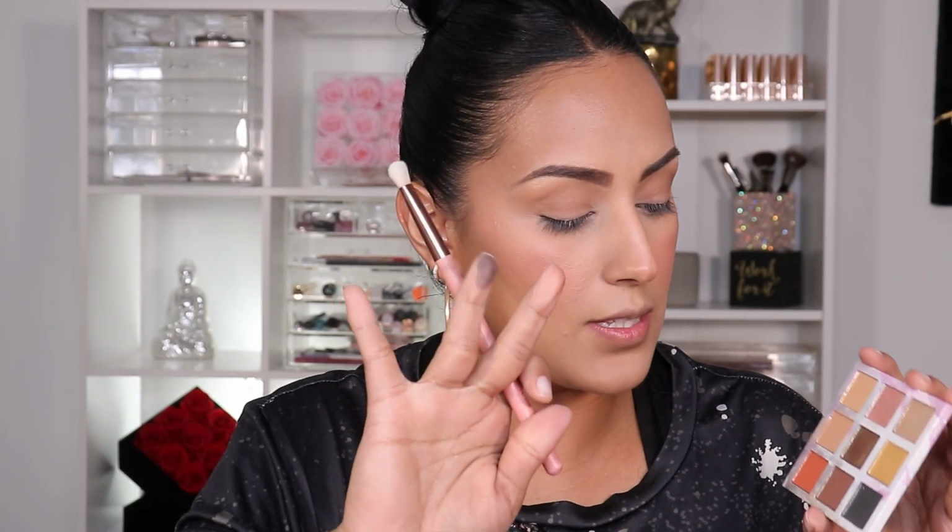Let's use both shades. How about that? Let's see. Wow, this deeper one here left a stain on the back of my finger, so that says a lot. Let's start off with the lighter shade. Although it's really deep, it's lighter than this dark one. This is kind of like a duochrome.